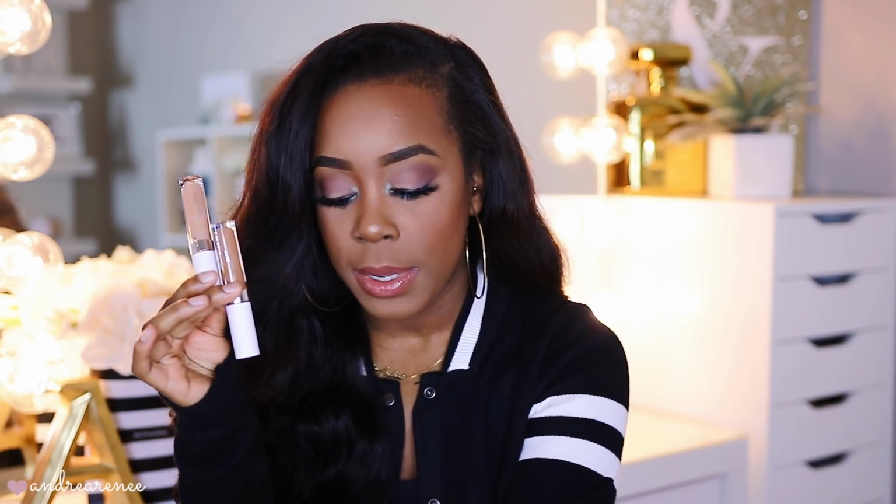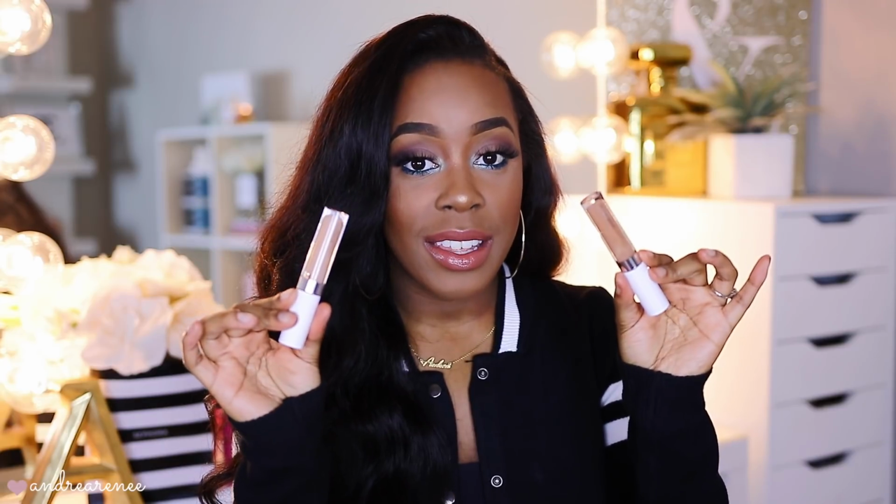But I have fallen more in love with the Colourpop concealer now that I know that it works better with my Too Faced Peach Perfect setting powder, because I don't know what it is about this powder, but it lasts on the skin all day long. It makes you look very smooth, and it's very mattifying. So yes, I do like these. I like how they are definitely full coverage. So these two mixed together are perfect.